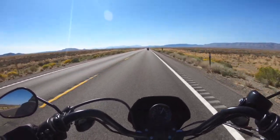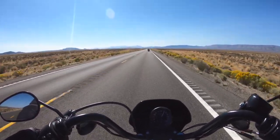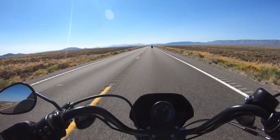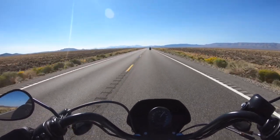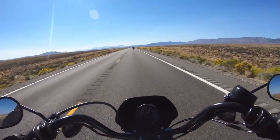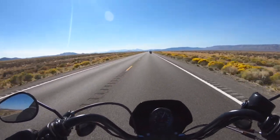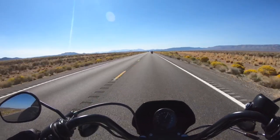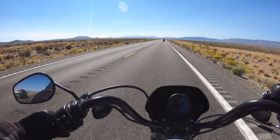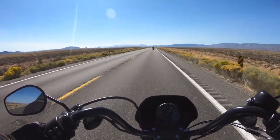Again, this is a 2020 Iron 1200 Sportster from Harley Davidson. And, you know, I'm used to riding a 2019 Heritage. That is my main bike. And they're different for sure, but this doesn't feel bad at all to me. This feels real good.